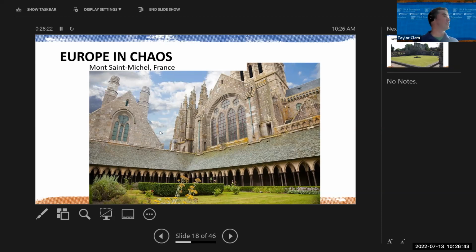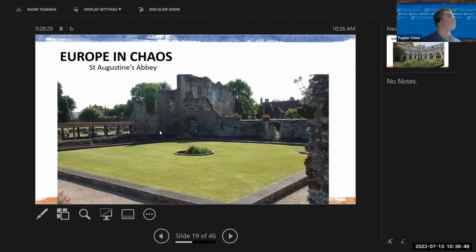That wasn't accurate to the time. This is when we start to see the rise of turf grass. In these periods, the original gardens within these cloisters, this is St. Augustine's Abbey, were maintained either by livestock or by people with scythes going out and cutting the grass. Low maintenance. This is what existed within those original cloisters, the most accurate representation of a cloister garden during the early medieval period.